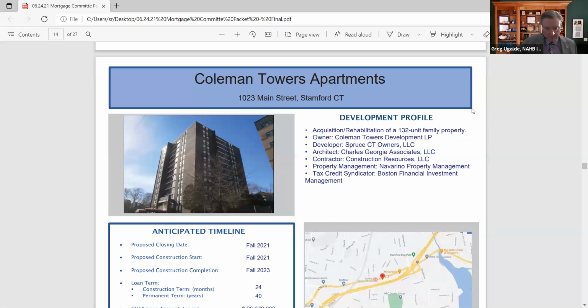And the 43 new units. Correct, there are new units being added. They're also doing major renovation of the existing units. This property is in significant disrepair. So, like I said, the per unit cost is definitely within the range that we see. Stamford's land cost is also an expensive part of the state, so that was also contributing. But this is also an important preservation project to be able to have 132 affordable units. From that perspective, it's an important development to bring tax credit units to Stamford.